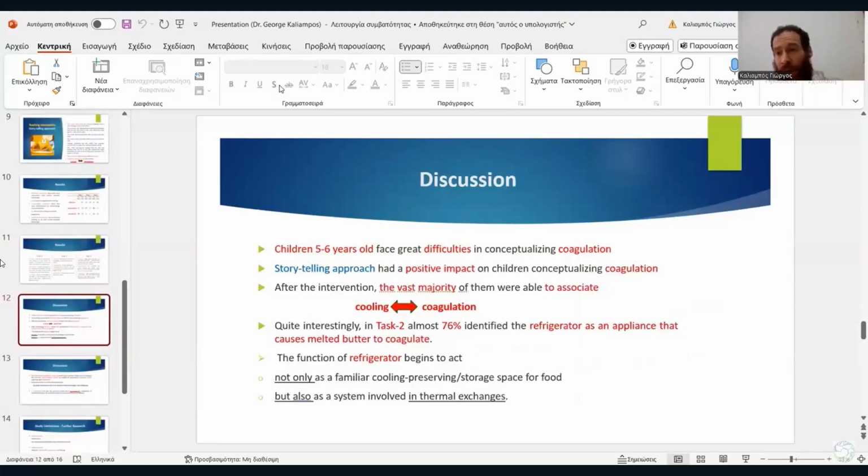So, what we found was that children 5 to 6 years old face great difficulties in conceptualizing coagulation, but the storytelling approach has had a very positive impact on children conceptualizing coagulation. And after the intervention, the vast majority of them were able to associate cooling with coagulation. Quite interestingly, in task 2, almost 76% identified the refrigerator as an appliance that causes melted butter to coagulate.